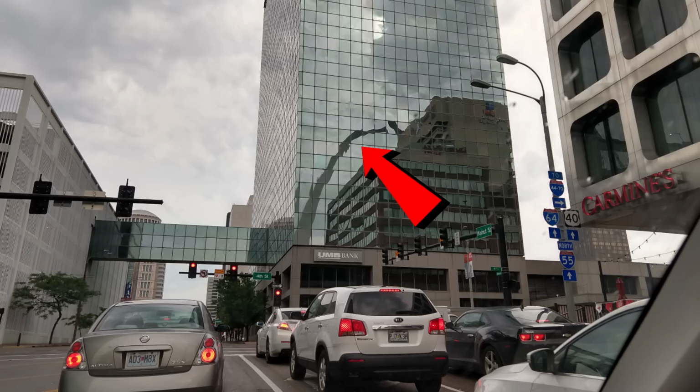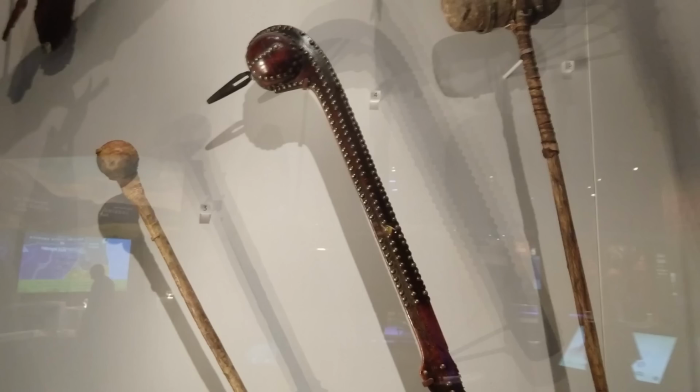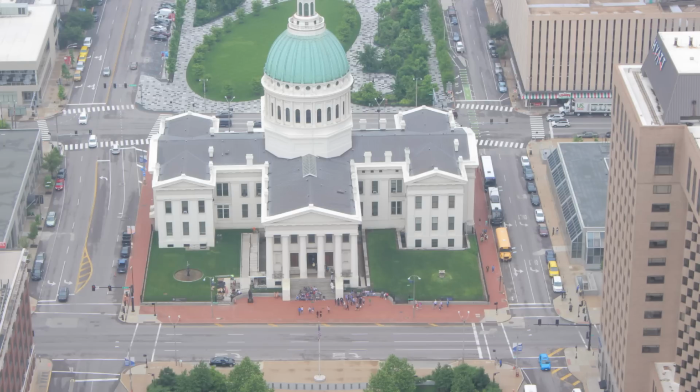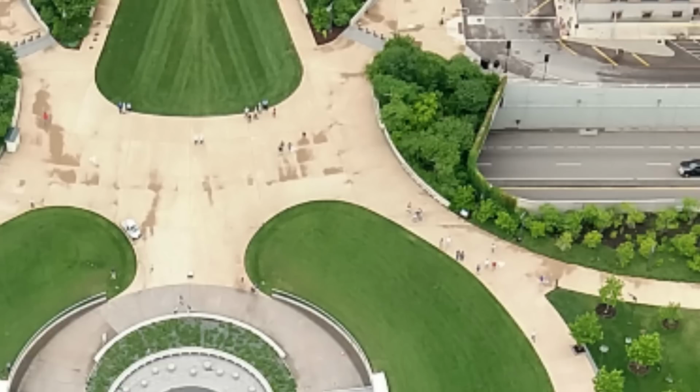We did also do the stuff that you're supposed to do in St. Louis. Like we went to the Arch, which I love architecture, so that was a lot of fun for me. And it was a great learning experience, too. They have a museum downstairs that's definitely worth spending the time to see. The view from the top of the Arch is incredible, of course. You can see the river on one side and the Capitol building on the other. And if you look down here, all of those little tiny ants, those are people.